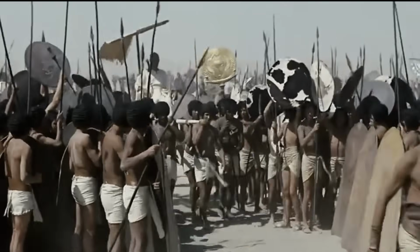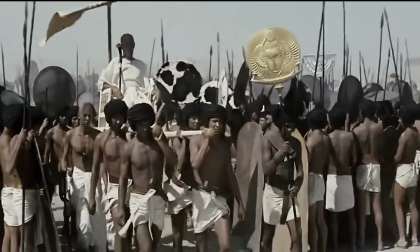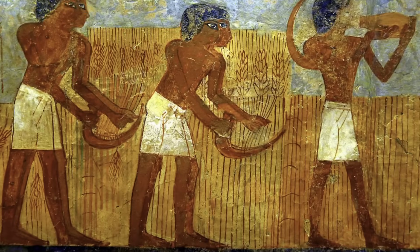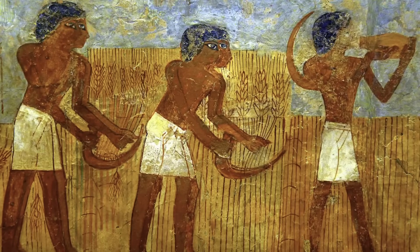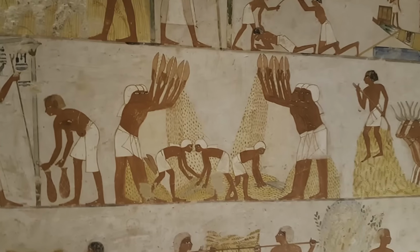Now, wait a minute. How is it possible? No, they weren't time travelers. This isn't a sci-fi movie. There already were agricultural settlements in the area that were slowly growing into bigger cities, such as Harappa and Mohenjo-Daro.